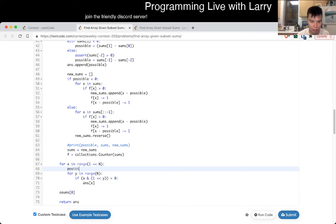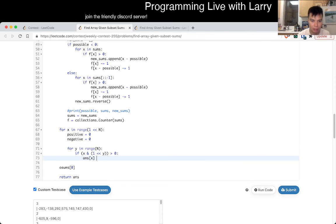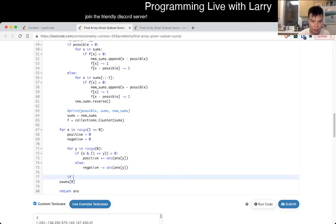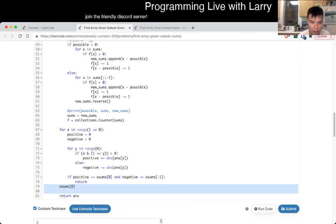Positive is equal to 0, negative is equal to 0. So okay. Oops. What am I doing? Positive to the absolute value of x. Oops. Negative y. If positive is equal to O sums of 0 and negative is equal to sums of negative 1, return. Oh, well, then this is the answer, but we have to figure out how to do it.